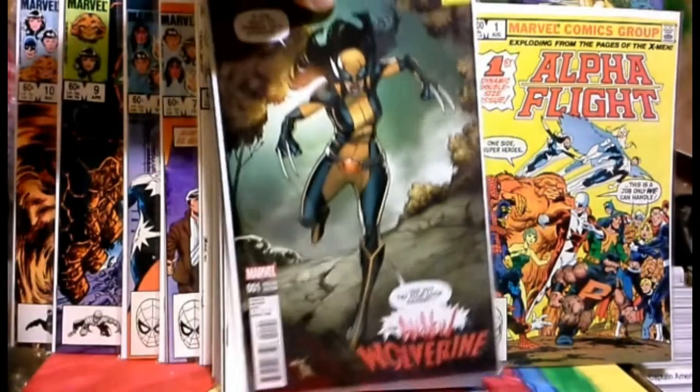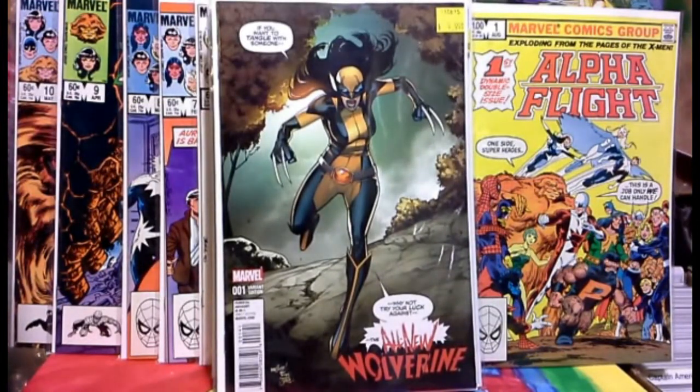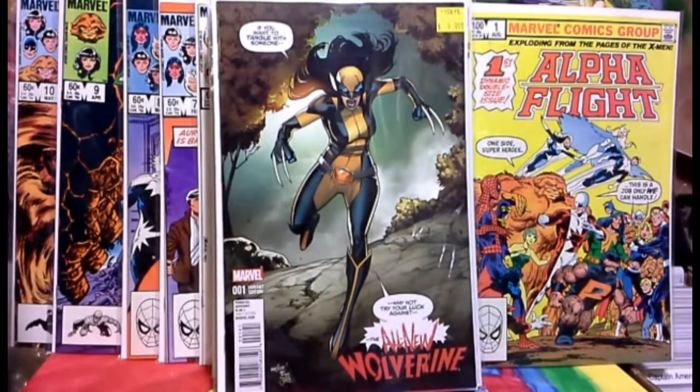And I also picked up this variant. I believe this is the 1 in 15. I like the way it looked anyways. Okay, and that was it for the newish books that came out.